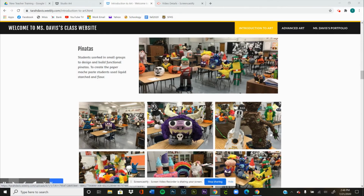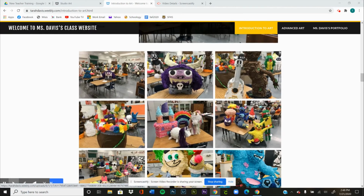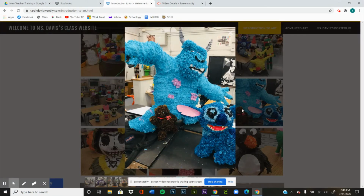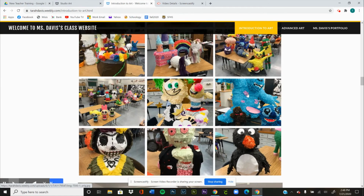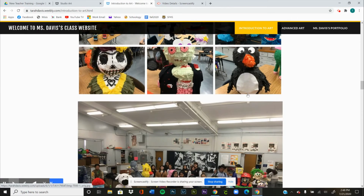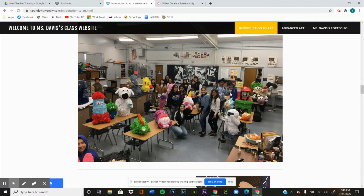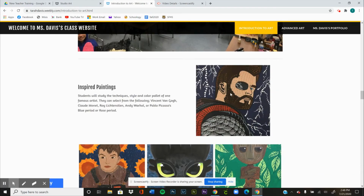So for our pinata project, we all get into groups and we create these massive pinatas. This little guy here was about 4 feet tall and he has a huge tail in the back. He was maybe 5 feet wide. He had to be taken home in the back of a truck, so he's pretty big. And then some people make tiny ones, but so these are some of our pinatas.